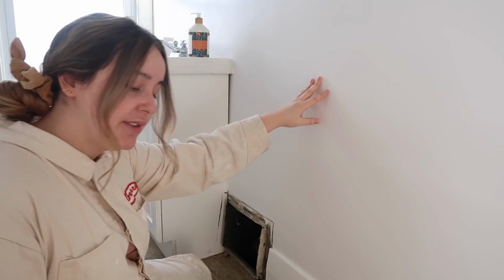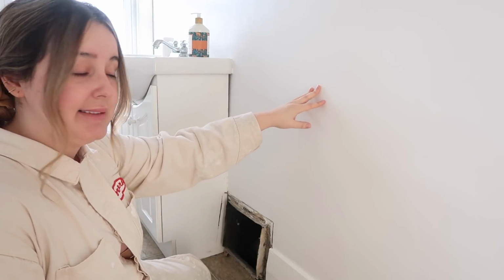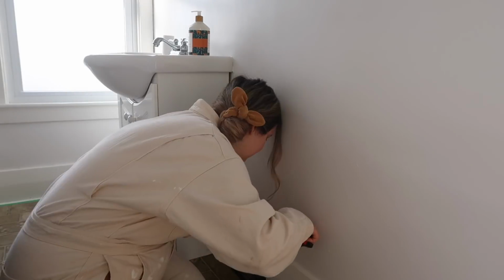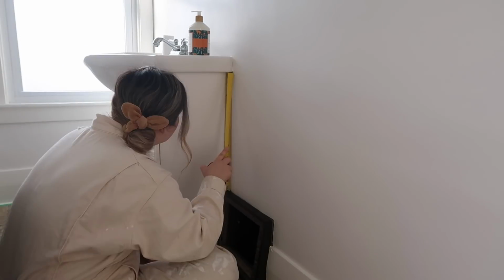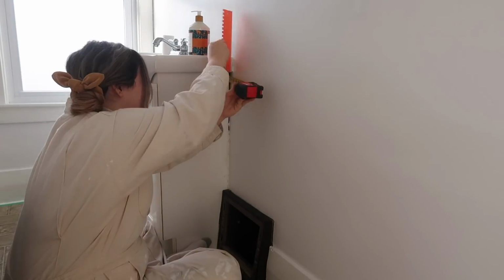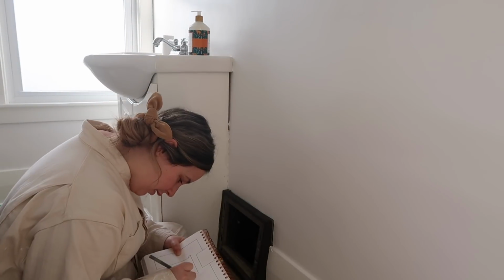So the first step to this is I have to measure the whole wall. So I'm gonna do a little drawing and put all the measurements in, because when I go downstairs to do the cutting outside, I don't want to do 1 cut, run upstairs, 1 cut, run upstairs. So that's what I'm going to work on right now.